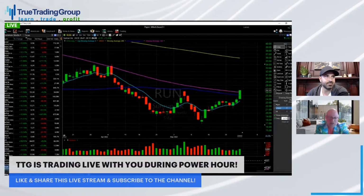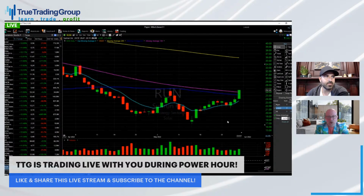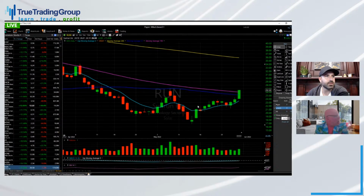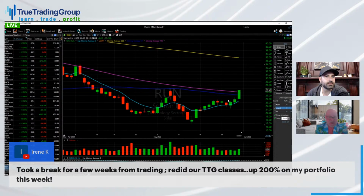So I swung Sunrun, symbol RUN. So there it is, Sunrun. I swung this in the past. I'm going to pull it up myself. Back in February, I swung this stock. And I'm a type of trader that tries to keep in.